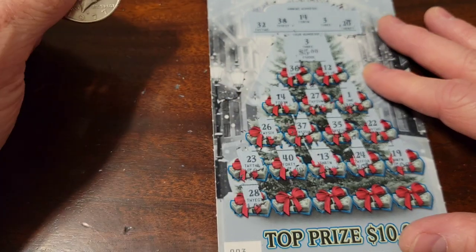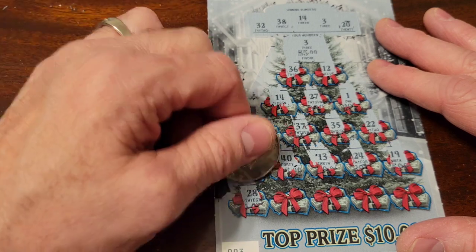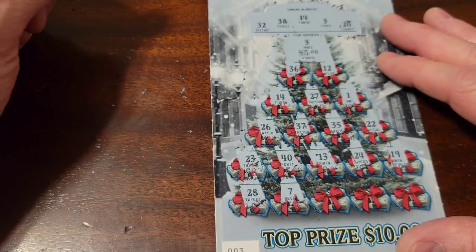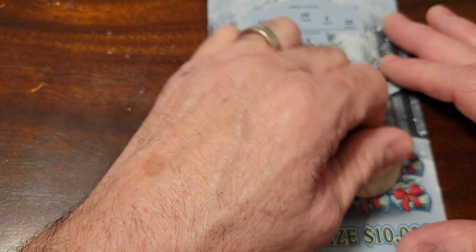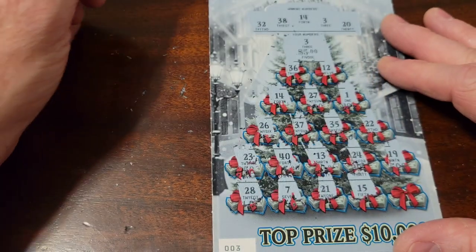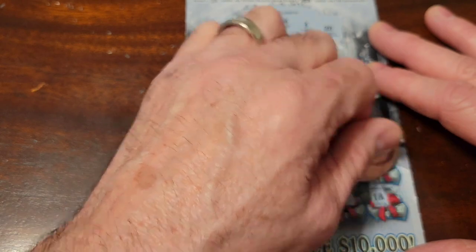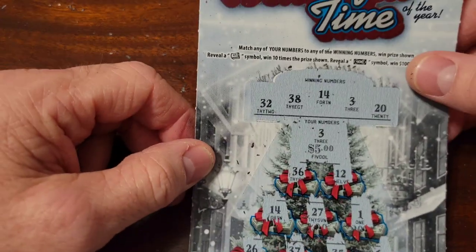Last five. So far, we only won $5 out of these. But, hey, $5 is $5, right? 28 is not a winner. 7 is not a winner. 21. Nope, we have 20. 15. Nope, we have 14. Last chance. We've got $5. Oh, 18. Wrong ticket. Well, we got $5, so that's better than nothing.